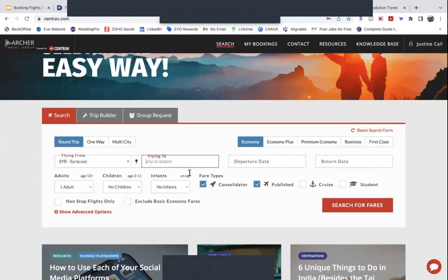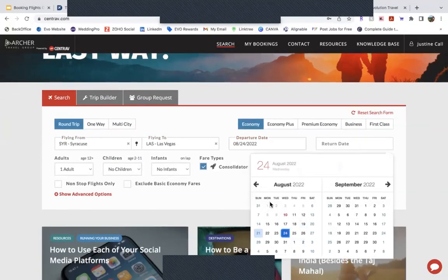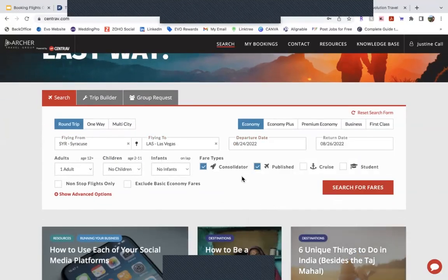This way again. All right, one adult, sure, why not? Okay, search for fares.